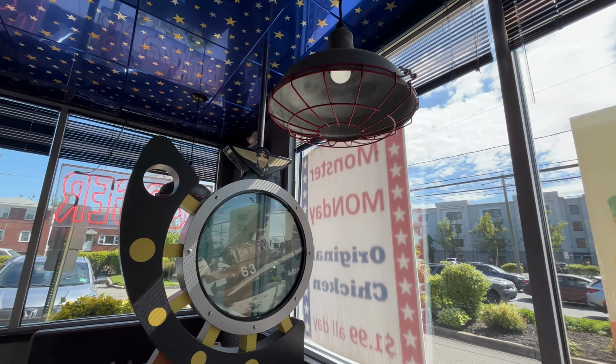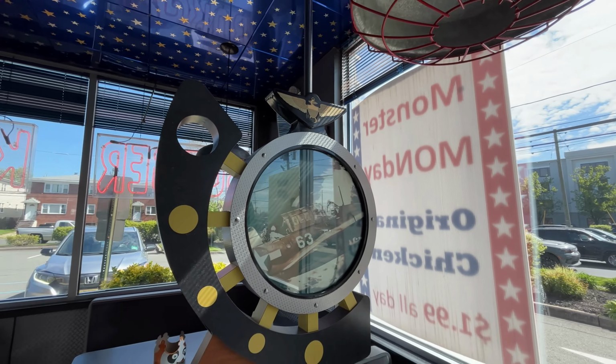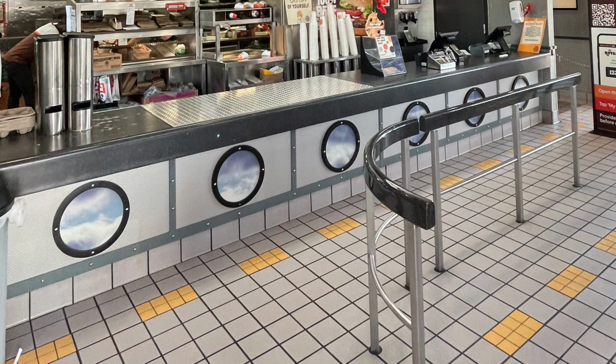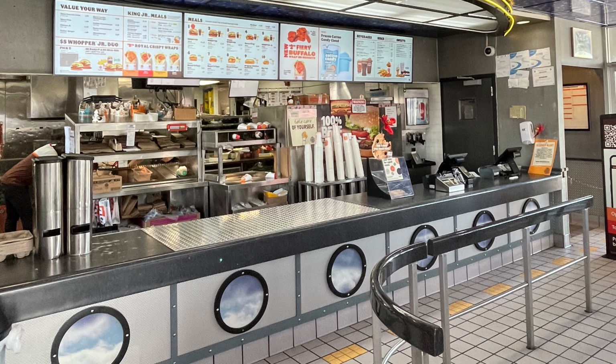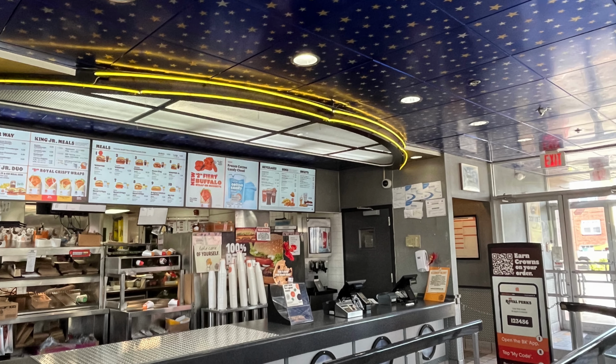So it does have some retro stuff like these lights. It has that neon. I feel like they did such a good job upgrading the outside and the inside. They decided to keep it, which is amazing because the one in Bushwick was completely gutted. That was also a celebrity themed one, but they took it all out and it's just the modern interior.